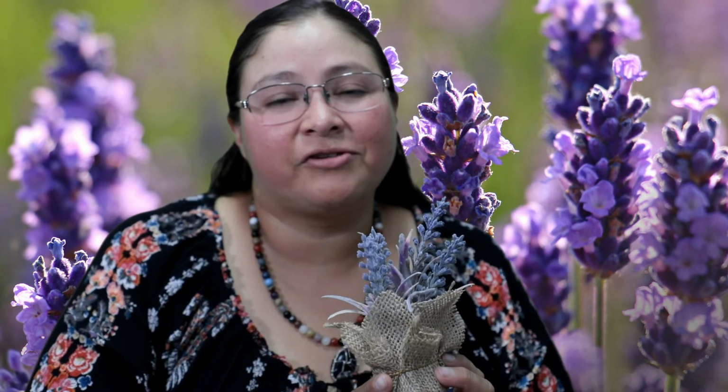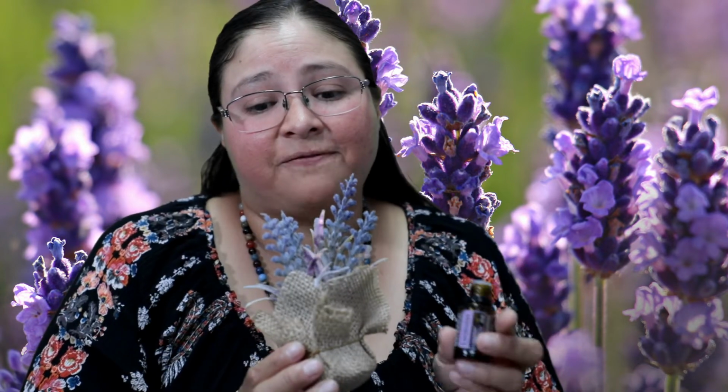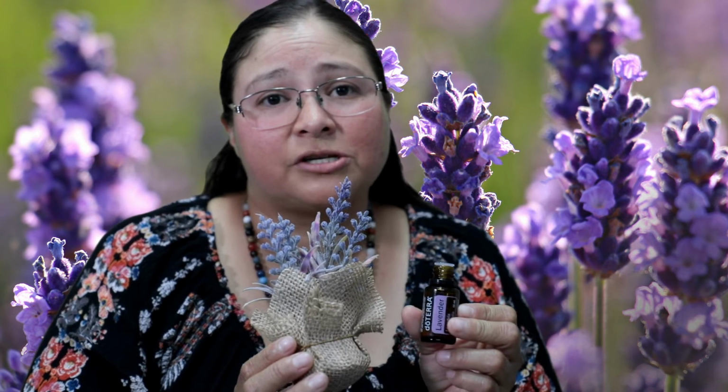The final essential oil we're going to discuss today is lavender essential oil. It is sourced from France and Bulgaria, and the flower is steam distilled. It takes approximately 3 pounds of lavender to produce a 15-ml bottle of lavender essential oil. And a fun fact about lavender is that the plant takes 2 years to mature from seed. There's over 600 published studies about the benefits of lavender essential oil.